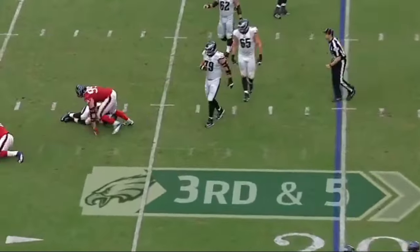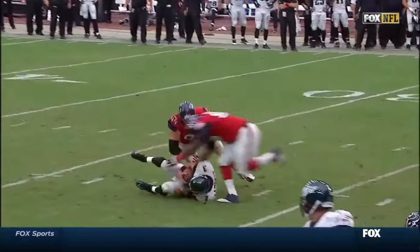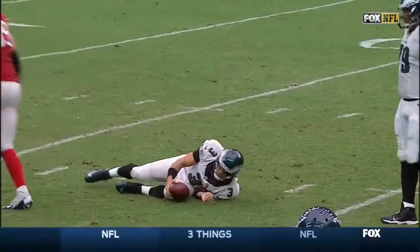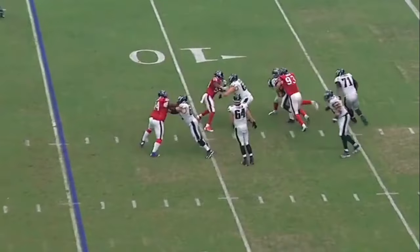Now, we've talked about game planning against J.J. Watt. One of the things you want to make sure you do is at least put one person on him. How can you leave J.J. Watt unblocked? One pick. Eagles start from their 15-yard line. Here comes Watt. J.J.